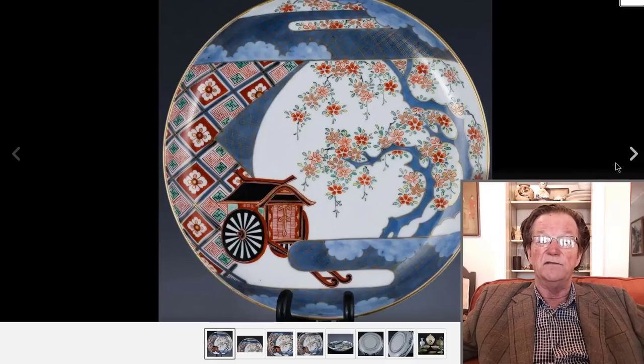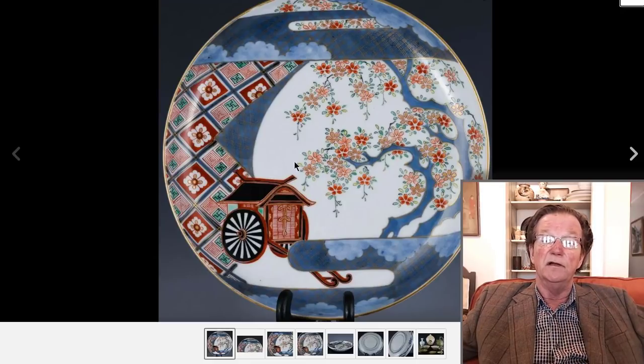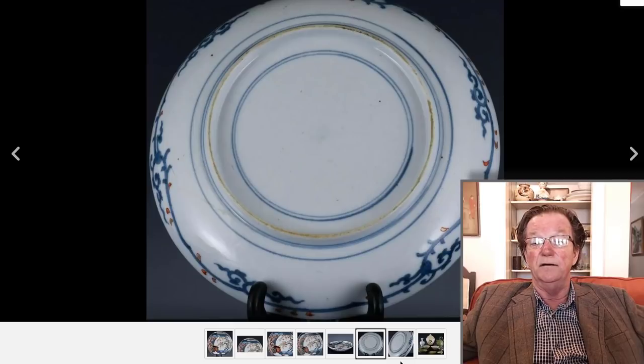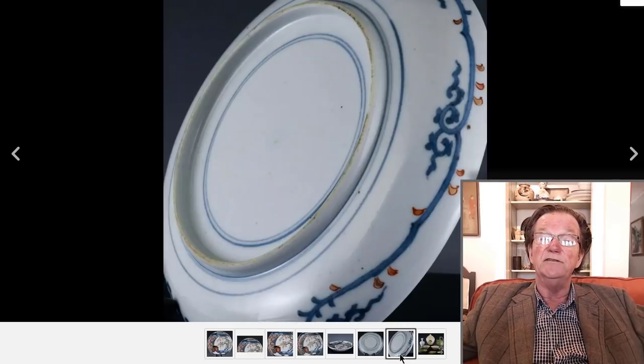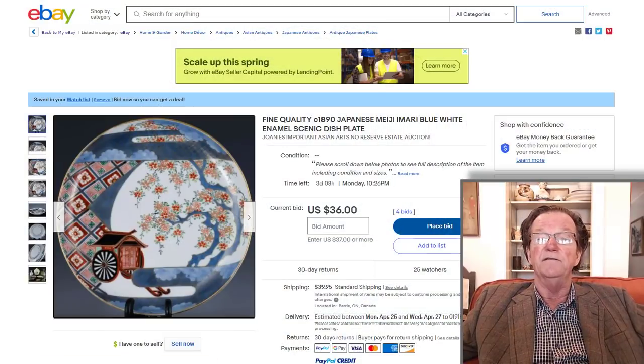All right, and then this very attractive Japanese Meiji period plate. It's a little over 9 inches in diameter. Classic decoration with the clouds here at the bottom and at the top. And it's sort of an overlay technique that they use. And on the bottom, you have this beautiful flower cart, or passenger cart, and then this nice textile pattern running around the outside. Here's the back of it. Pretty classic later Meiji period decoration. Very nice. What's it up to? It's up to $36. Ought to bring $100, but it's a good looking piece of Meiji ceramics.